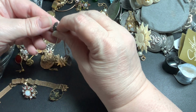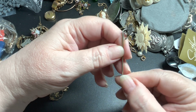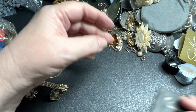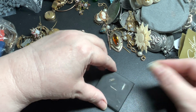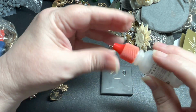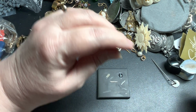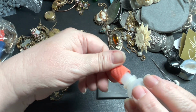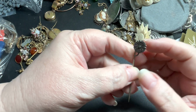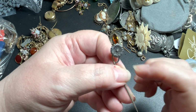We have another stick pin here. Well, isn't that pretty? It's a flower. I don't see a signature on it. It just looks sterling. It is, I believe. There's your blue. I'm not sure if the bottom part is. I guess it is. No, it's not. It's just silver tone. So the flower up here is sterling. So I'm going to say $12 on the sterling flower stick pin.